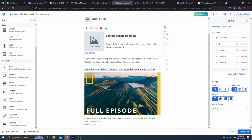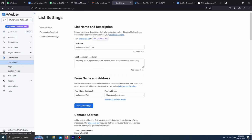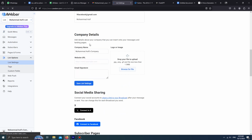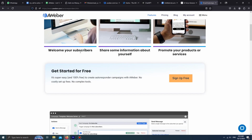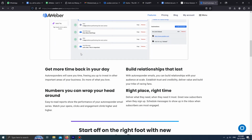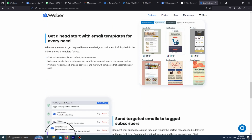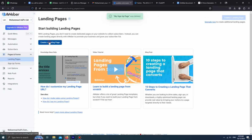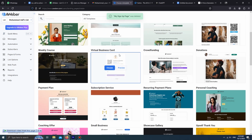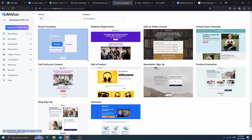AWeber also offers list management tools, helping users segment their audience and send personalized emails to boost engagement. Another notable feature is its autoresponder, which allows you to automate email sequences, ensuring your audience receives timely messages based on their behavior or interests. For those seeking basic yet effective email marketing with reliable customer support, AWeber is an excellent choice, especially for businesses starting small and focusing solely on email communication.